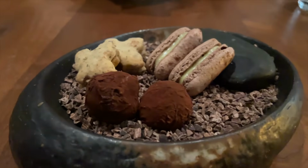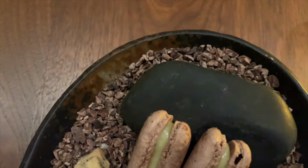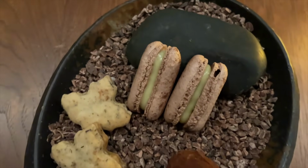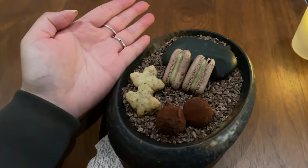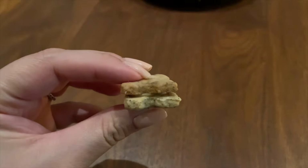Last but not least on this tasting menu is the Petit Fours. It had truffles, a lavender rosemary cookie, and I'm so sorry you guys, but I forgot to film the last item. They were really petite, and this is a hand-size comparison.